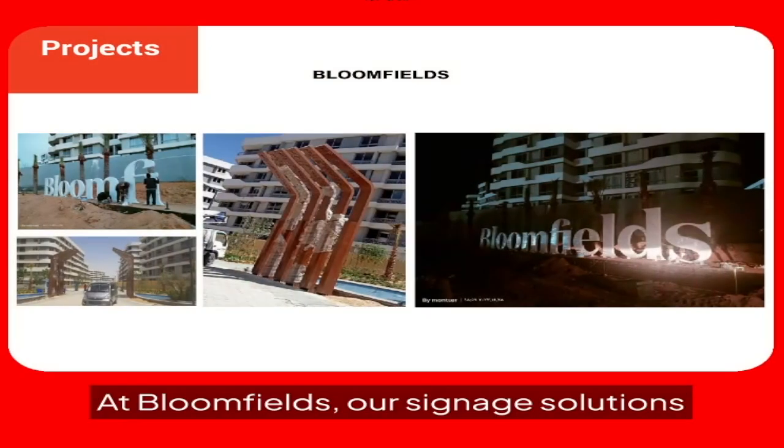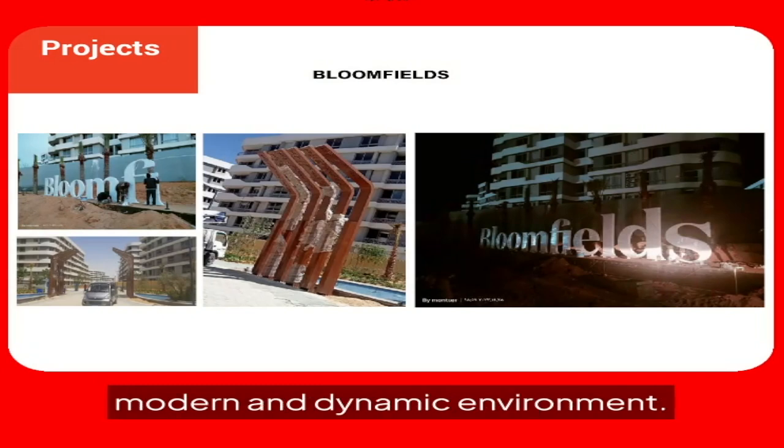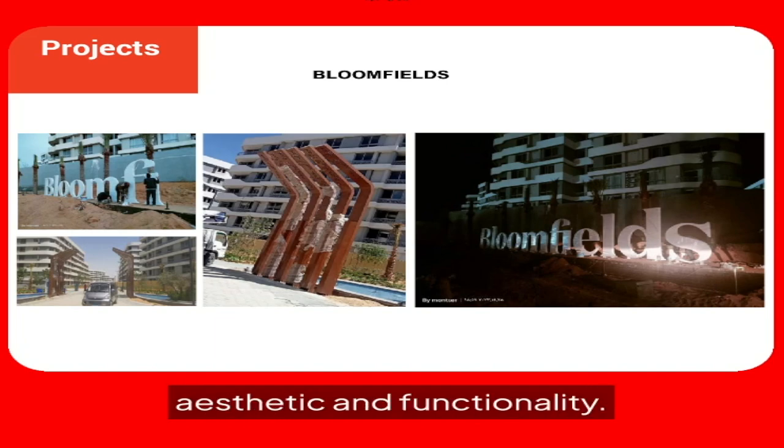At Bloomfields, our signage solutions contribute to the development's modern and dynamic environment. We focus on delivering high-quality, durable signage that enhances the overall aesthetic and functionality.